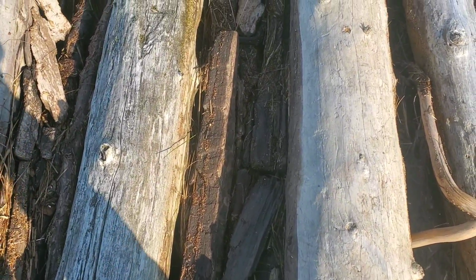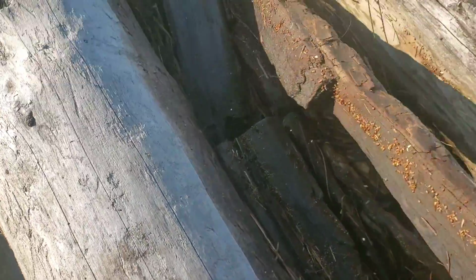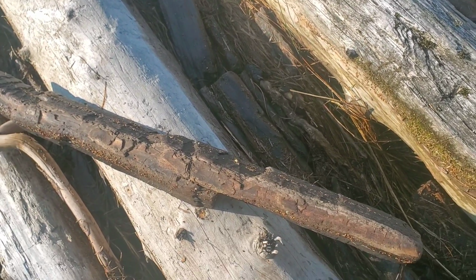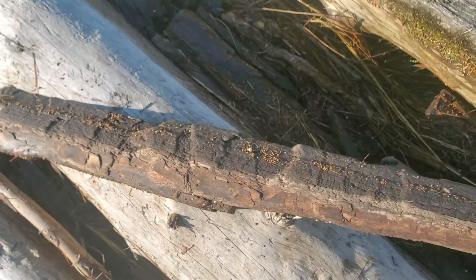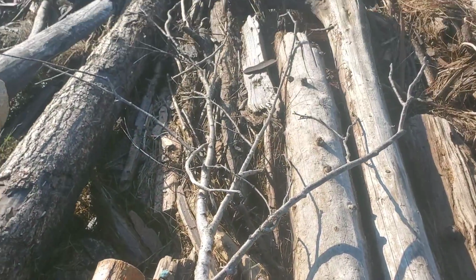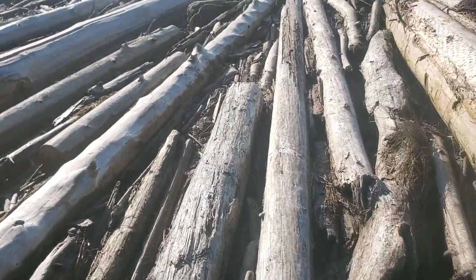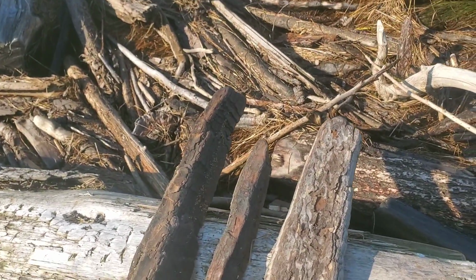Look at this piece right in here. See that? That's a big piece of bark. Oh, yeah, look at that sucker. Beauty. Already happy with that score. It's like 2.5 feet long. Let's go put it with the other ones right now. Look at that. That's 5 minutes right there. Jackpot.